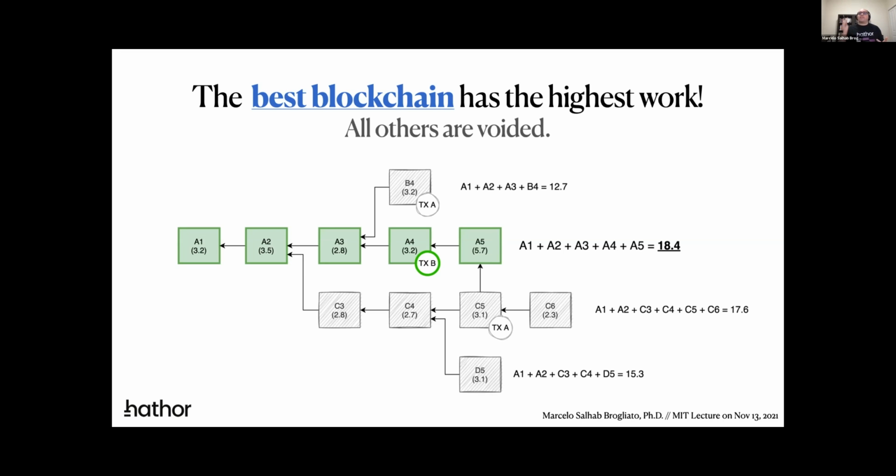So we can say that transaction B is confirmed. Oh, what about transaction A? It's not confirmed. All the other blockchains, they don't matter. Just the best blockchain matters. That's the winner, and that's the data that we can trust. That's how the consensus algorithm solves the conflict. Because in a blockchain, there cannot be any conflict.